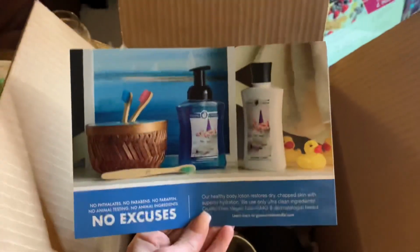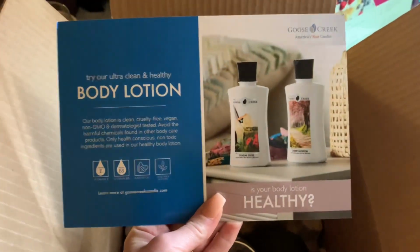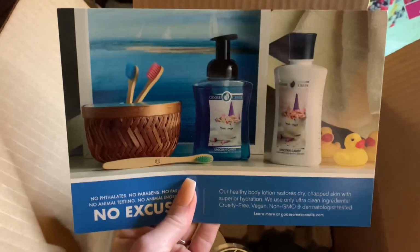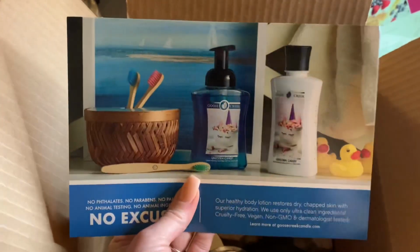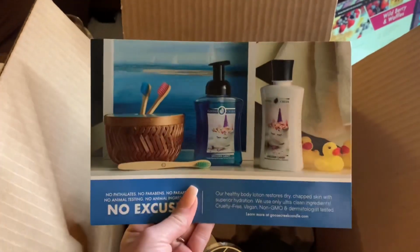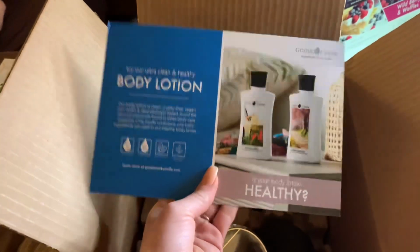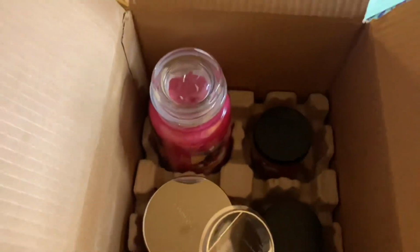They have an insert here for their new products. I was hoping it was a coupon. It's not. They're promoting their lotions and soaps. I have tried their soaps. They're really good. I think you get a little bit more in their soaps than the Bath & Body Works ones. Still have yet to try their lotions. Too bad. Maybe if this was a coupon, I would have tried it. I will wind up trying it one of these days.